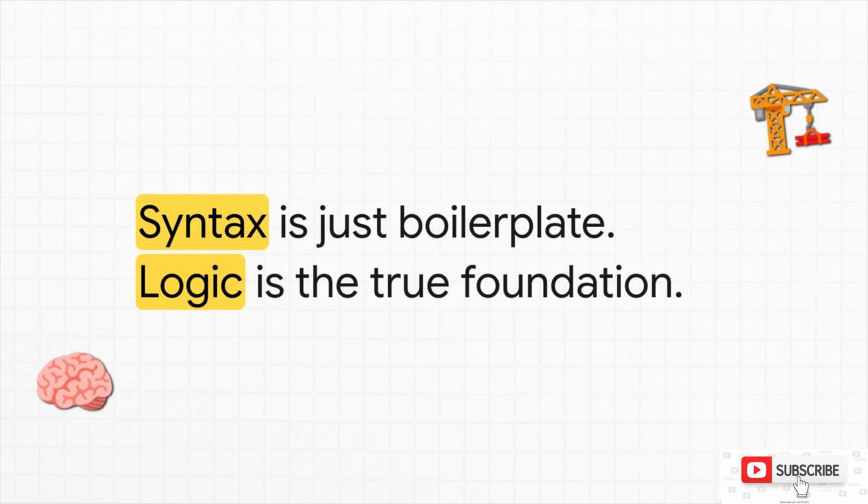The main takeaway here is really this. Syntax is just the medium. It's basically the boilerplate stuff that large language models can generate in milliseconds, assuming you explain the problem clearly. But logic, knowing exactly what variables to define, figuring out where a loop needs to go, or knowing how to cut down on expensive network calls, that's the stuff that makes you an actual engineer.